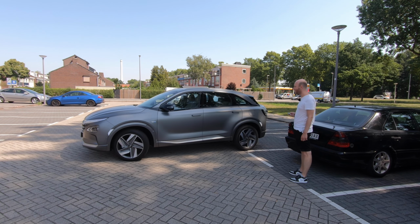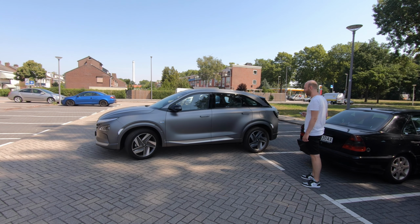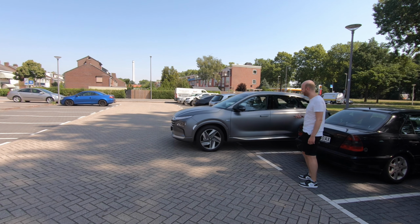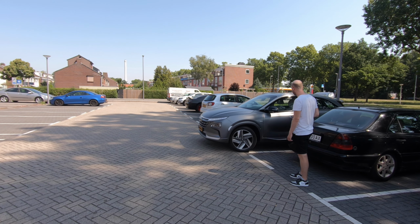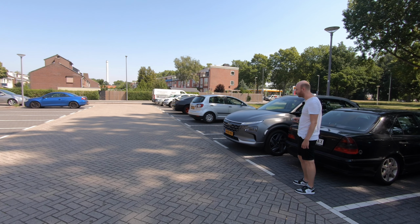But look at this, this is amazing. Sorry, I'm almost speechless. That's how awesome this is. It's parking. It's not really between the lines, so it will probably correct itself.